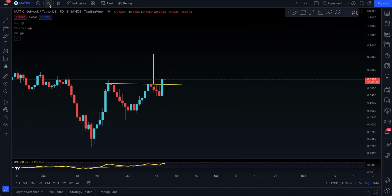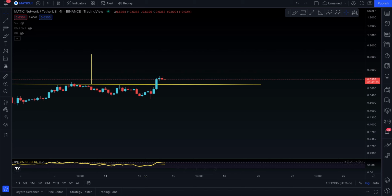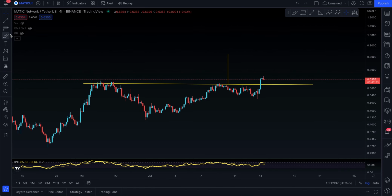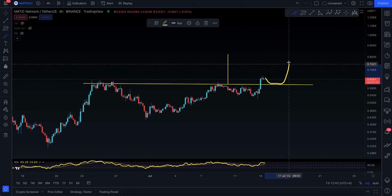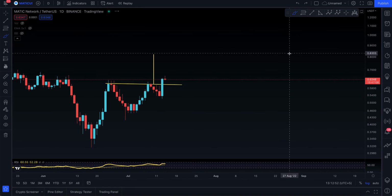That's the first thing. If I dive into the 4-hour time frame, the best thing about taking an entry is that if Matic somehow comes down here and makes a bullish pattern, or a bullish reversal candlestick, and you take an entry and just ride it all the way up here, that would be an amazing trade. I want to trade it, but I'm afraid to trade it. That's the problem. I'm really afraid to trade Matic at the moment, even though it's so beautiful and so convincing.